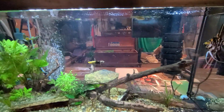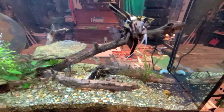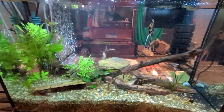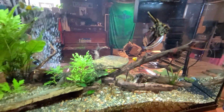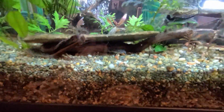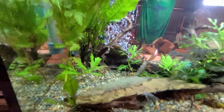This tank has 2 female endler guppies, a male and female gold lyre-tail molly, and my angelfish centerpiece. That's Scar, the angelfish, and he pretty much runs this tank. He killed the male endler guppy, so those females are on their own now. I also have 3 of these peppered or spotted Corydoras in here, which are 5 times the size of my baby Corydoras, so I don't want to be putting him in here yet.